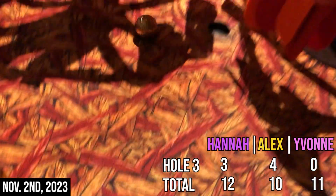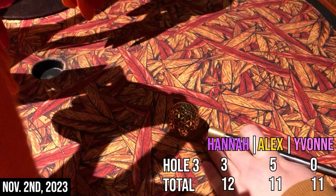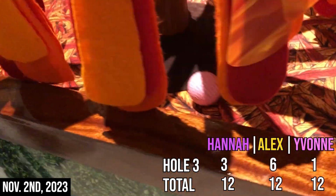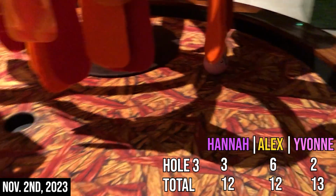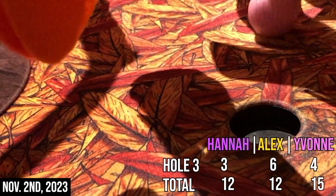My fourth shot basically got me back to where I had started it from. My fifth shot got me closer, and my sixth shot nailed it. Yvonne's first shot bounced around these trees, and her second shot was needed to get her closer to the hole. However, her third shot should have nailed it, but didn't, so it took her 4 for this hole.